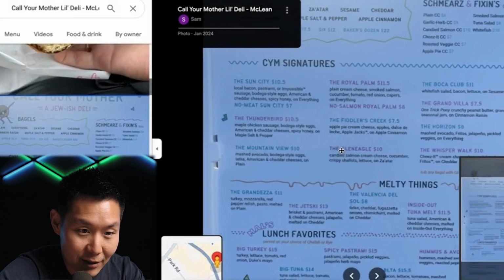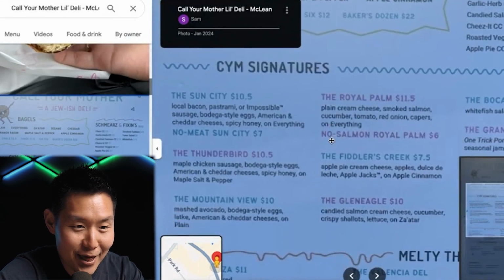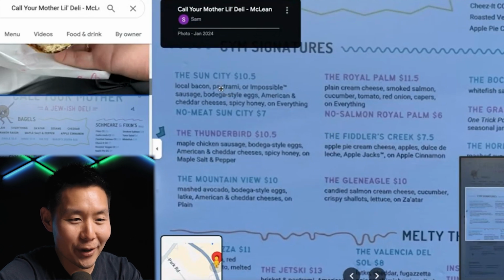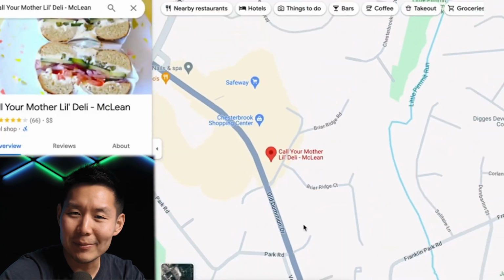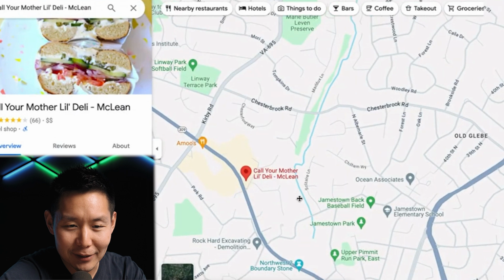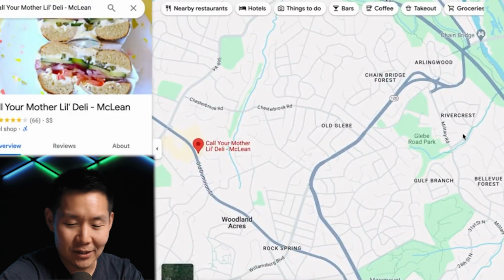I think the main one that I get actually is this guy, the Sun City with the pastrami. The spicy honey is so good. I don't know what it is about it, but it's just a slightly spicy, slightly sweet touch to the bagel. It's not an ad, but it's good. All right, so that's the area.